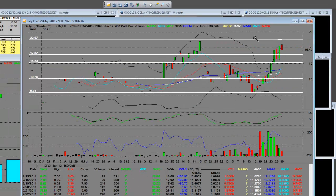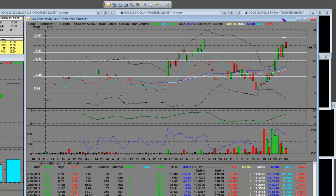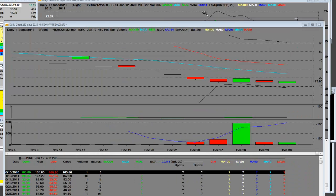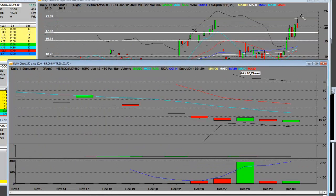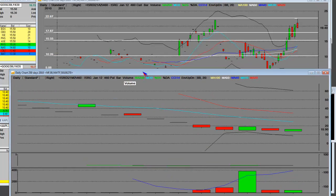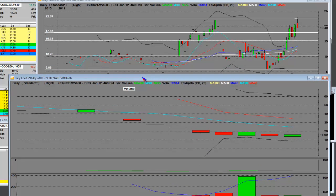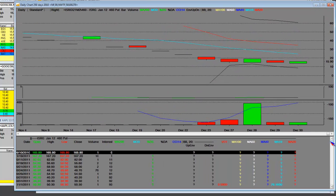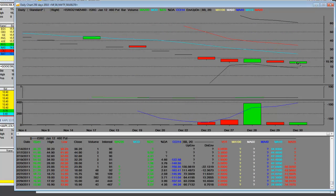The thing that we're going to take a look at in the daily structure is what these calls and these puts look like, and why they're overvalued here on the call side of the market, which is a 460 call. The 460 call, which is slightly in the money, and this 460 put, it's a January expiration. And it expires after the monthly expiration, and they're going to report earnings. And once again, it's a high volatility play.